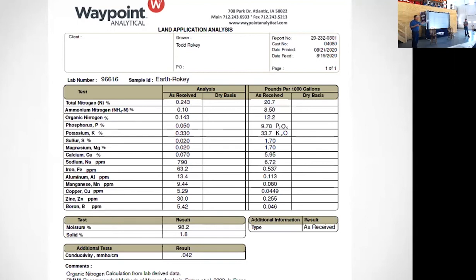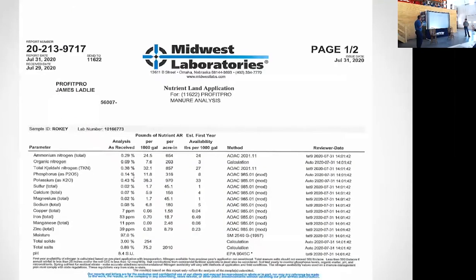This is coming right out of that second stage lagoon. We're at solids of 1.8. We can deal with that. We can deal with solids at 1.8 or thereabouts. When we start getting higher than that, which I think is the next sample, this was actually taken July 31st. Our percent solids now are at 3%.